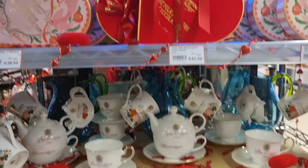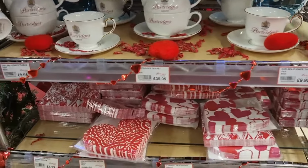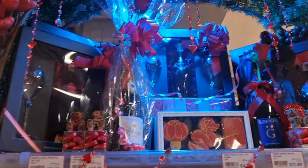More Charbonnel and a little tea set with the partridges on. How romantic would that be? A little morning tea and your partridges set on Valentine's morning. Like them napkins. Nice little bits for the table in here. So pretty. Lots of lovely effort gone to.